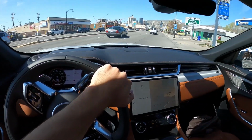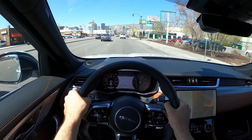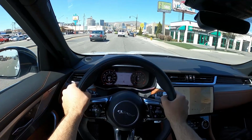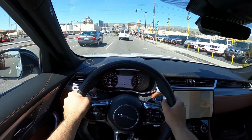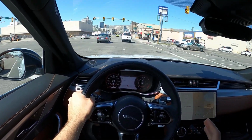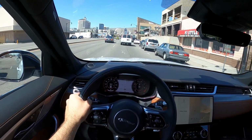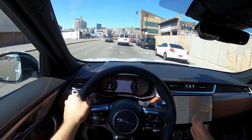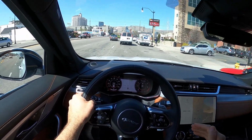Now let's get an acceleration here with this new powertrain. It's quick, let me tell you, it is quick. Again, it's supercharged and turbocharged, and so you get low-end torque from the supercharger, but then you get the high-end pull once the turbos kick in, and so it actually gives you a really linear power band, and I really like that. It's super unique.